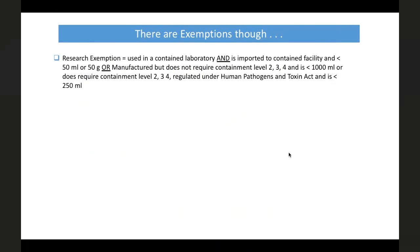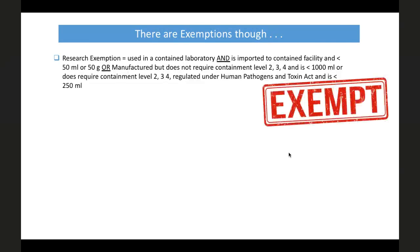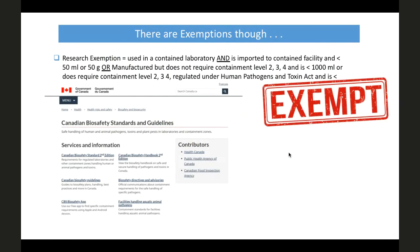But there are some exemptions. The most important and obvious one is a research exemption, which means that you're doing everything in a contained laboratory, whether it's imported or manufactured, but manufactured under containment level 2, 3, and 4. Essentially, that means your lab is covered under the Canadian Biosafety Standards and Guidelines, and your institute will issue you a biosafety certification, which is regulated by the Human Pathogens and Toxins Act, and which includes provisions for how, for example, you would dispose of your waste. So this is considered a contained facility and a contained release. It's not a widespread release, and this means you're exempt. If it's being used in a clinic, for example in a clinical trial in a hospital or outpatient or any kind of clinical setting, it is not considered a contained facility. That triggers the requirement to be compliant with the notification process.